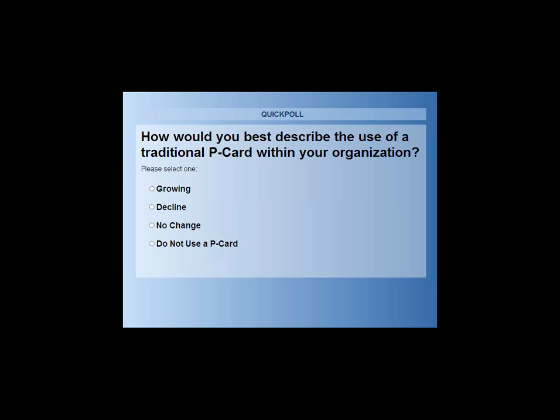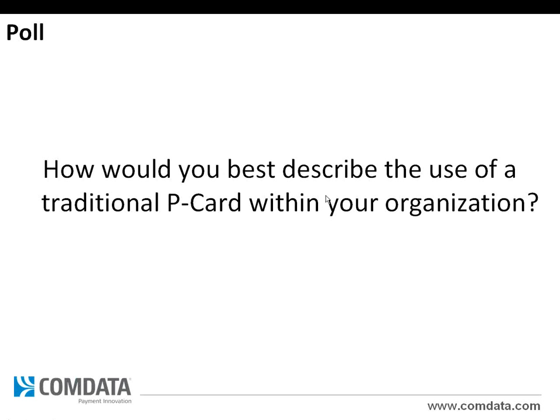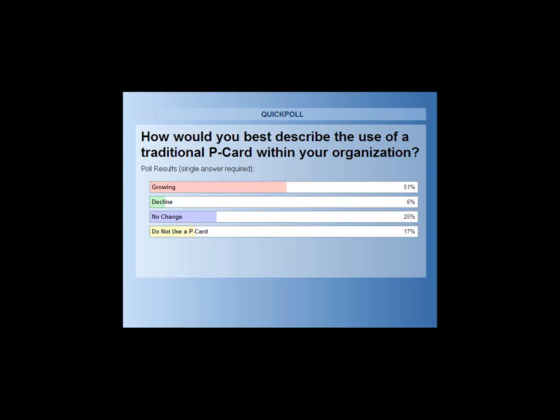So if you take the time to give us your responses, we'll share those with you, and we'll talk a little bit about why use P-cards in the first place, and does it really simplify the process, and does it benefit your supplier? The results are in, and I think it's resounding that they're growing, and that's a great sign because that is what the trend in the markets are saying, and that's what all the research is telling us as we look out. So thank you all very much for your participation.